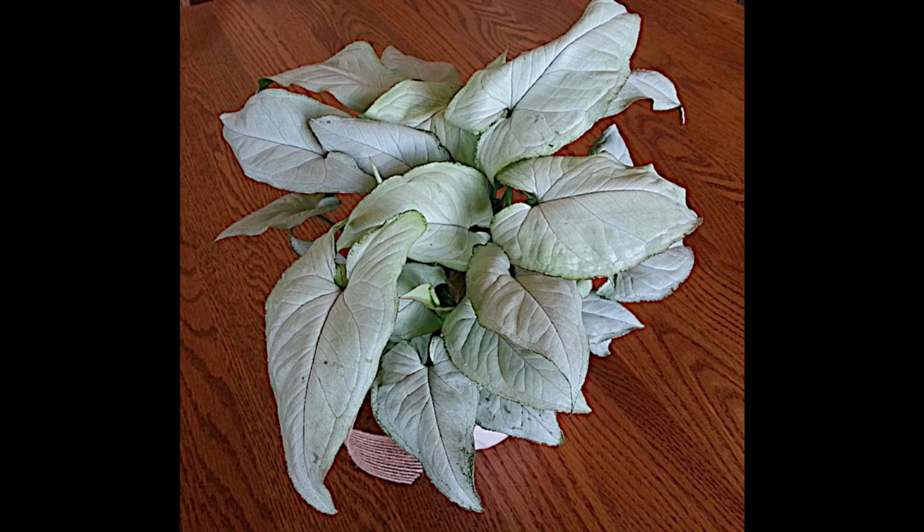It's got more of a green midrib than Holly does, and it's got more of a texture to it. Holly is kind of flat. This one has some interveinal texture, so it's a little more interesting. Again, it's going to be expensive.